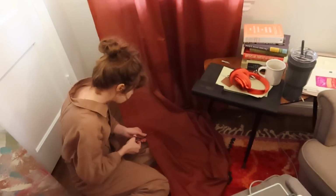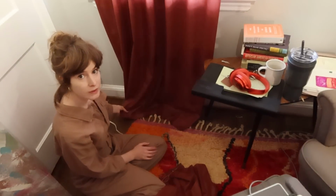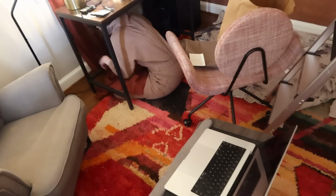Yeah, I'm gonna start with here. Yeah, I think that's perfect. They're touching just enough to make it feel cozy. And there's definitely enough fabric that if I decide to hem them, even if I decide to totally redo the top and hem the bottom, they would still touch the floor.